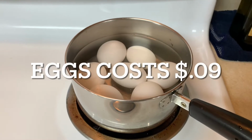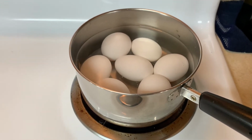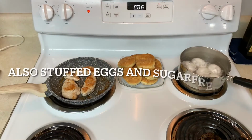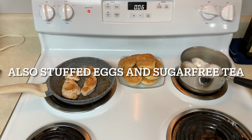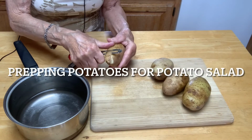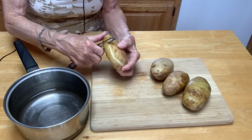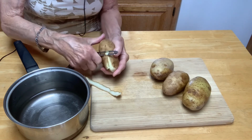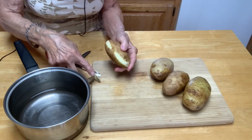I'm taking 7 of the eggs and I'm boiling those. I will use those in potato salad and stuffed eggs. I'm making dinner. Today's menu is going to be the 4 of the turkey breast tenderloins, biscuits, potato salad, green beans, and maybe half of a cherry pie that I bought at Food Line. There's going to be enough for a supper. It's not just for one meal, and maybe even for a lunch tomorrow.